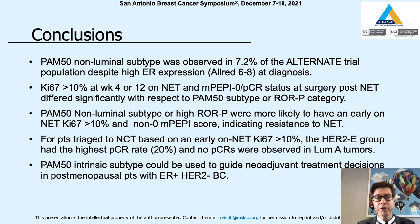I did not have time to show you here, but for the patients triaged to neoadjuvant chemotherapy on the basis of a high Ki67, they observed that there was no pathologic complete response in luminal A breast cancers, and the highest rate was observed in the non-luminal subtypes. Taken together, the PAM50 intrinsic subtyping may perhaps provide ancillary information for decisions related to the use of neoadjuvant chemotherapy in patients with ER-positive, HER2-negative breast cancers.